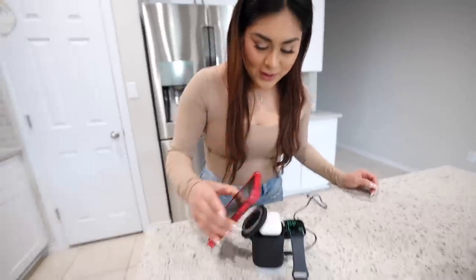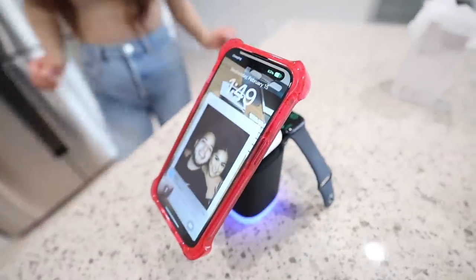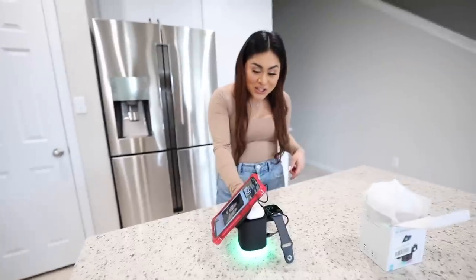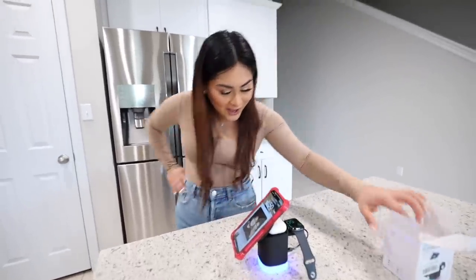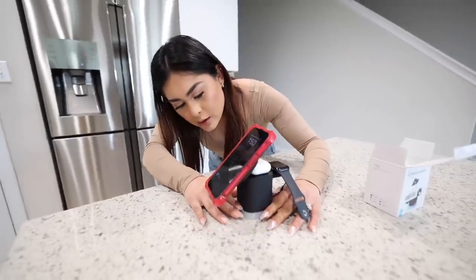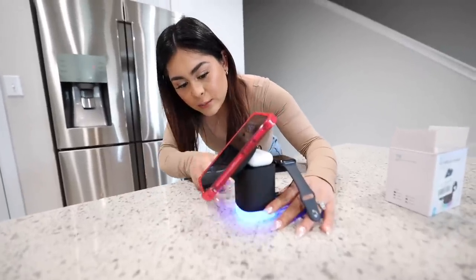Okay. The phone. Oh, nice! Dude, that is so dope. Everything is charging. I'm gonna change this color. Where do you change the color? Oh, from here, it has a button in the front. Wait, does it do anything? Yeah, look, it's changing. White, blue, dude, no light.